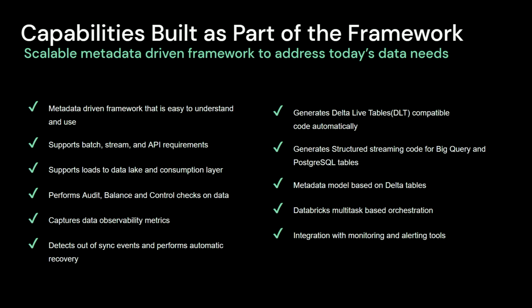We built a framework based on metadata. It supports batch and streaming. It can load data into the data lake as well as the consumption layer like BigQuery and Postgres. We built it in such a way that for every ingestion, we can do audit, balance, and control checks on the data coming in. And we were capturing a ton of data observability metrics in the process. Something innovative we did, I'll go into detail about this later.